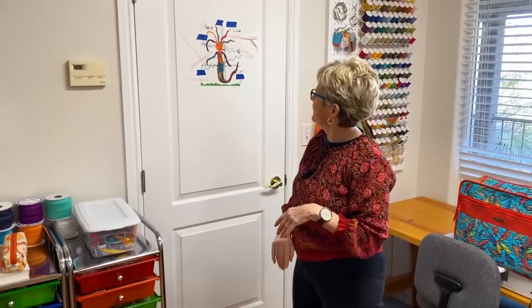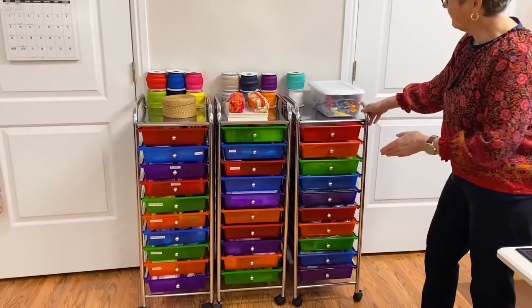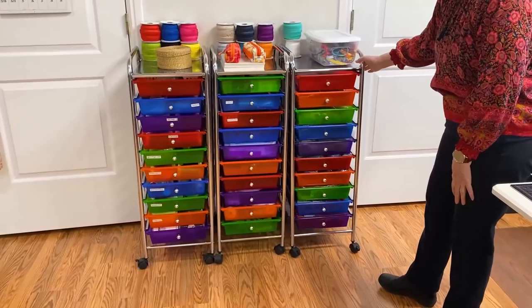These are another really great way to organize all kinds of things. These are 10 drawer units. I believe I got them at Michael's. I've got three of them. They perfectly fit in between my two closets, and I love that they're on wheels. So if I want to use them over somewhere else or just move them to clean, that makes it really easy. So this is the one where I store all my zippers.